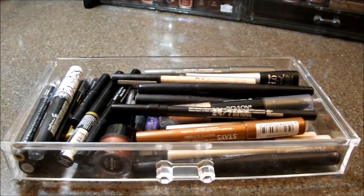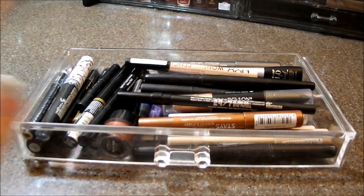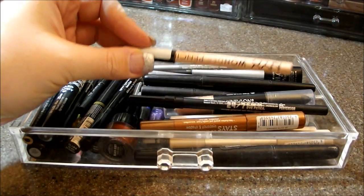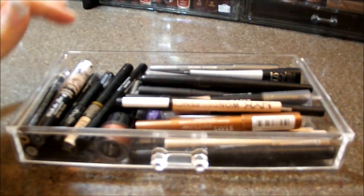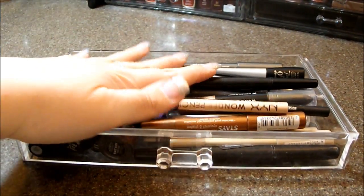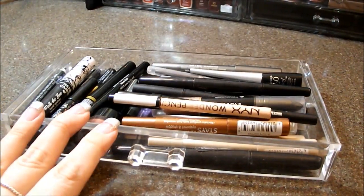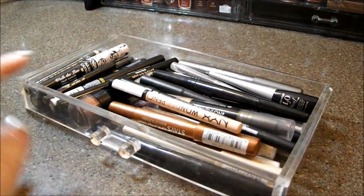There's colors, there's a lot of black eyeliners because that's my favorite. This one from NYX, the Wonder Pencil, is amazing. There's glitter eyeliners in there, colored eyeliners, all that stuff. Yep, all of that. And these fit so well in this drawer. I love it.